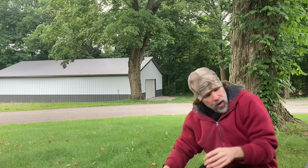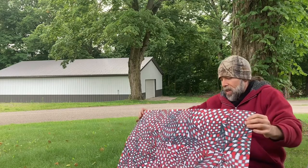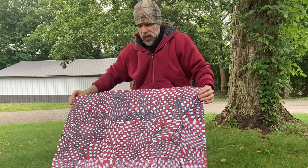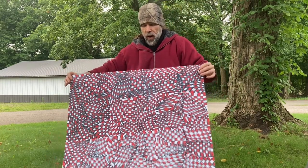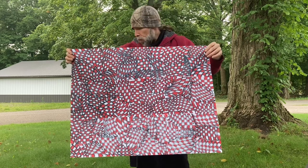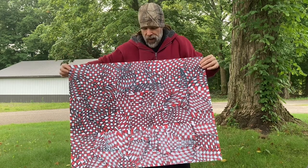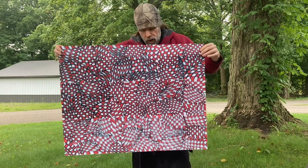Let me get another one to show you guys. This one took a while to color, but it was worth it because it sure came out cool. It's a 1,000 wavy checkers. I used to have those shoes back in the day for skateboarding called Vans, so I was kind of inspired by Vans skateboard shoes. I hope you guys can see this okay. It took a while to color that one in, but I only had to use two colors, just black and red.